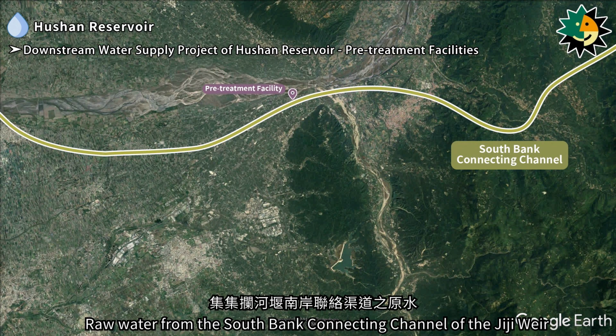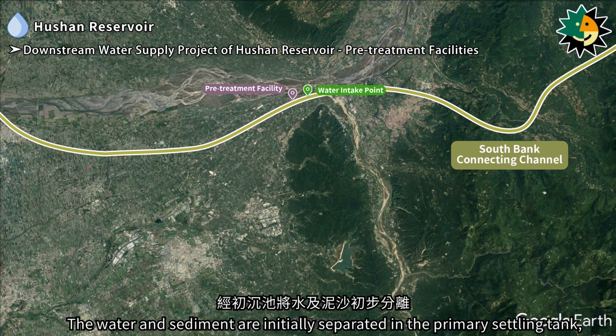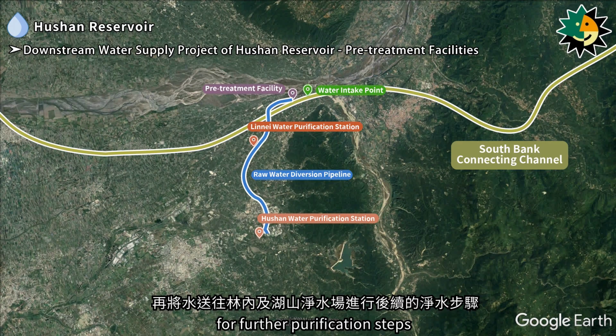The water delivery process for the pre-treatment facilities is as follows. Raw water from the south bank connecting channel of the Jiji Weir is transported via the water intake point and pipeline to the pre-treatment facility. The water and sediment are initially separated in the primary settling tank, and the water is then sent to the Linnei and Hushan Water Purification Stations for further purification steps.